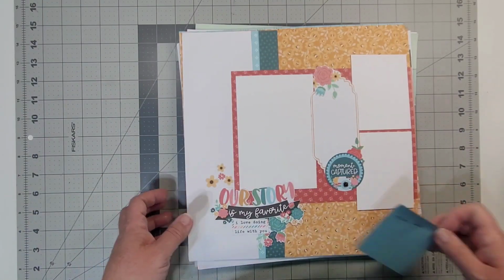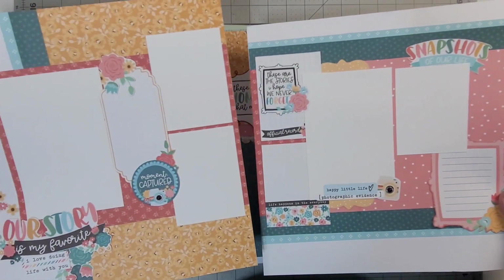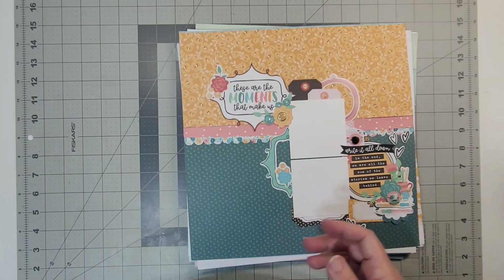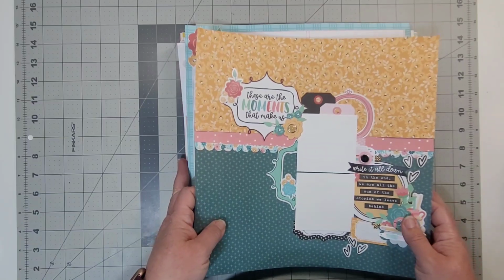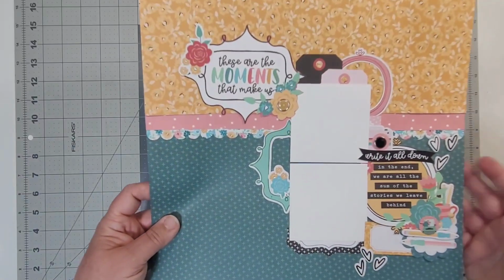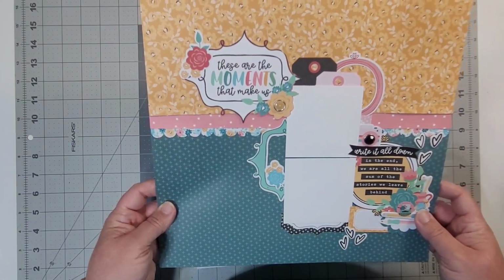This class was Andrea Lake. She loves to fussy cut. If you've taken classes from Vicki Booten, Vicki calls it fussy cutting. Fussy cut, yeah. I can't remember. My brain just went blank. Anyway, we did a lot.